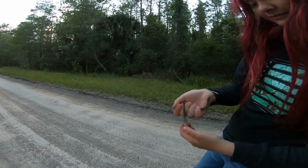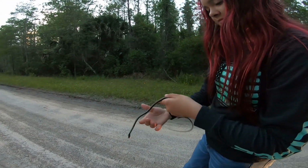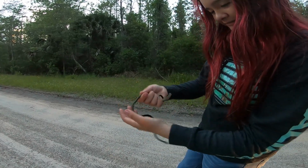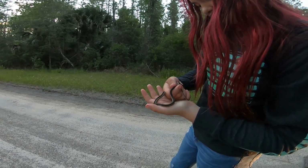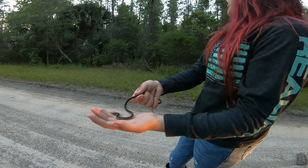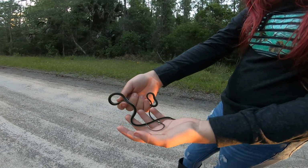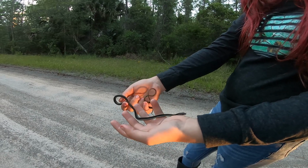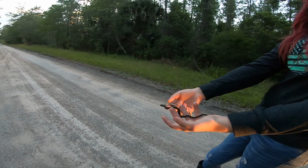No, that's a southern ribbon or peninsula ribbon. Cool ribbon snake, though. Get him calmed down. I'm trying. There we go. Pretty little guy. Did he musk you? He did it. That's horrible. That's a good one. Nice snake. He was heading this way, so just come over here.